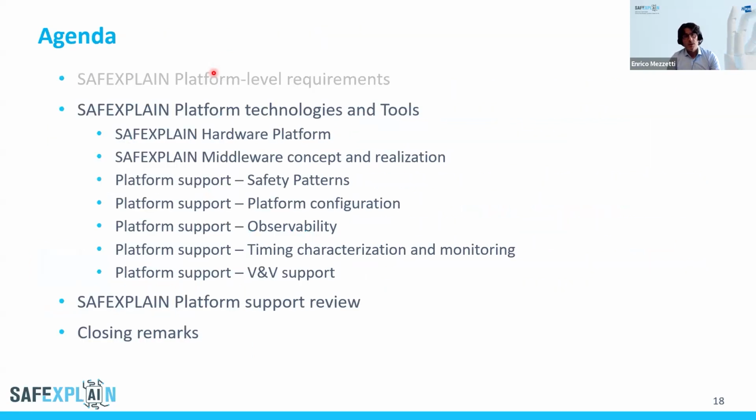So now we are going to go into a little more detail on these platform technologies and tools. I will go first over the hardware platform in SAFEXPLAIN, and then provide an idea of the main concepts that we try to implement as part of the middleware and how we realize them on top of the platform. Then I will highlight the platform level support we provide for safety patterns, platform configuration, observability concerns, timing characterization, monitoring, and verification and validation support. And in the end, I will close with a review of the platform support, trying to bring all the pieces together in the actual instantiation of the technologies.